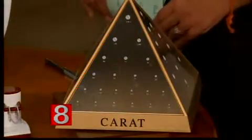The next is the carat weight. Of course, the bigger it is, the more expensive. What people don't really know about the carat weight, though, is that there's magic points. Like when you get to 1 carat, the price jumps. So you can get a great value when it's 90 points. There's 100 points to a carat. It jumps again at 1.5 and so on.